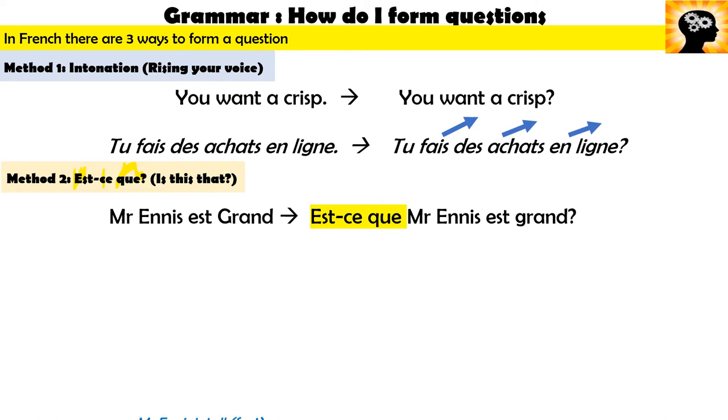Est-ce que Mr. Ennis est grand? Is it that Mr. Ennis is tall? Oui. If you don't think I am, say something now. You can hear nothing. So Mr. Ennis est grand is a fact. Just put est-ce que at the start of any sentence in French, and it will change it into a question.